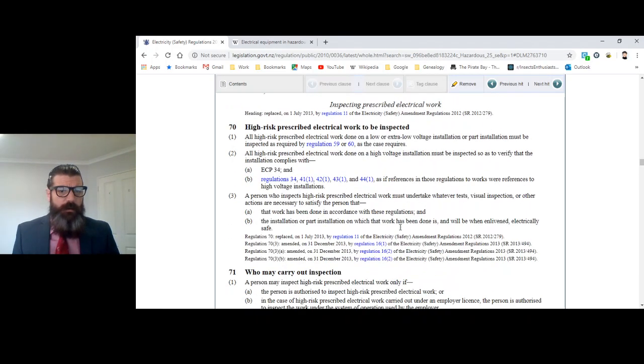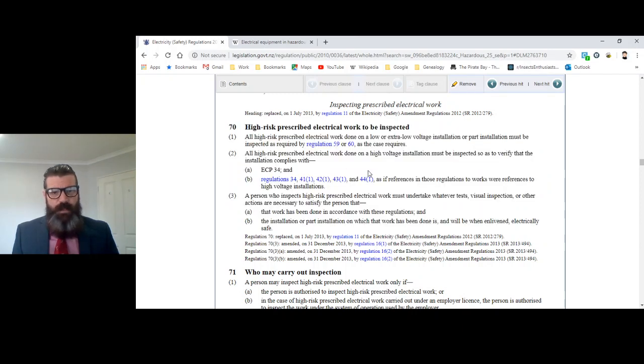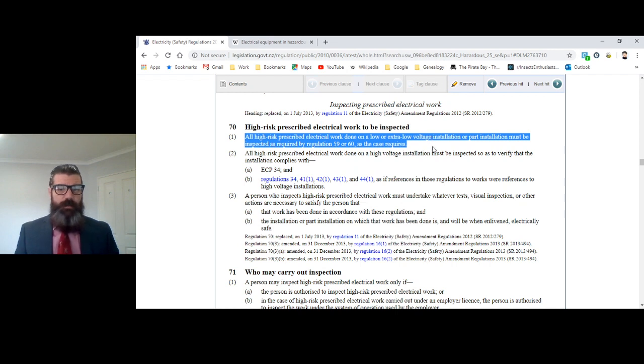Okay, so let's scroll down a little bit and have a look at Regulation 70, High risk prescribed electrical work to be inspected. All high risk prescribed electrical work done on a low or extra low voltage installation or part installation must be inspected as required by Regulation 59 or 60. I recommend that you scroll up and have a look at Regulation 60. You're going to have to find this, it's the New Zealand Electrical Regulations. This is free on the internet, so bring that up and have a look at it. Actually the most important thing that it will tell you is what standard you require to install and inspect your work to in a hazardous area.